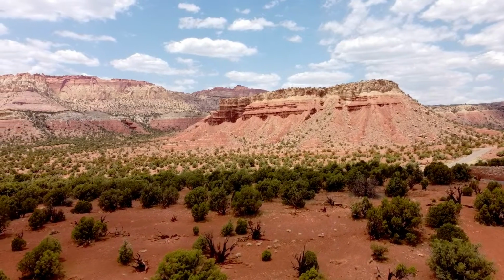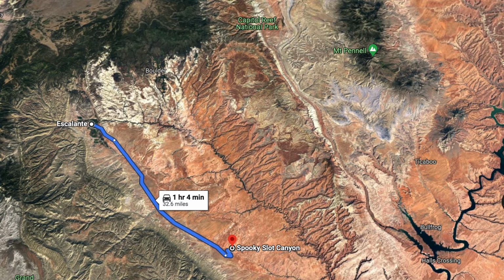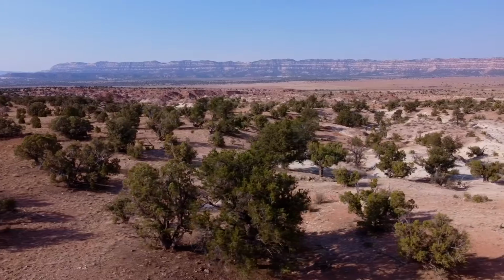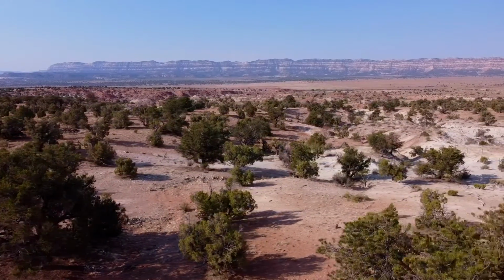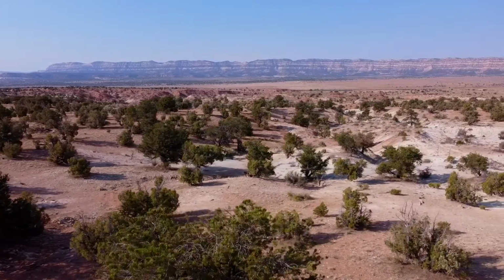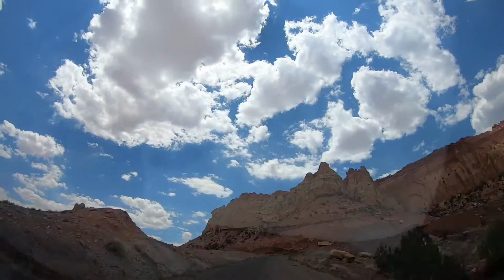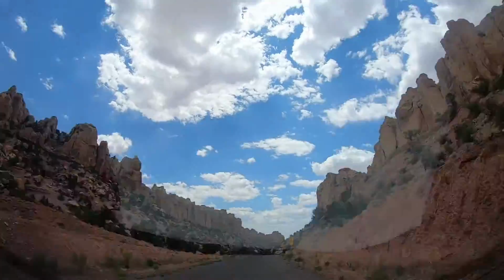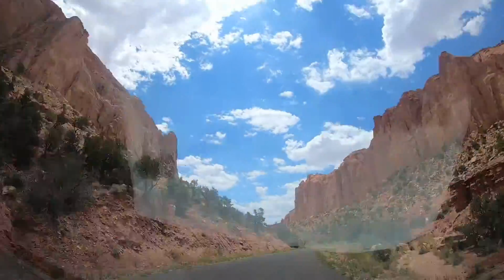Most of the things that I had discovered online had to do with Hole in the Rock Road, which is a dirt road that's really rough, and we were renting a vehicle and I didn't feel very comfortable taking our vehicle on that road, and there's some really cool hikes out there and slot canyons. But when we arrived, we found out about Burr Trail Road, and considering we were renting a vehicle, it sounded like a great option, and I tell you, it ended up being probably the highlight of our entire time in the Escalante area. This area is awesome, and so I wanted to share some of this with you guys.